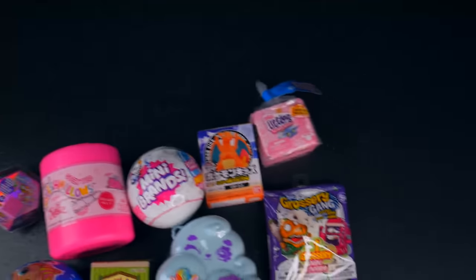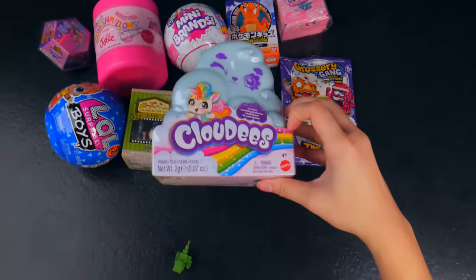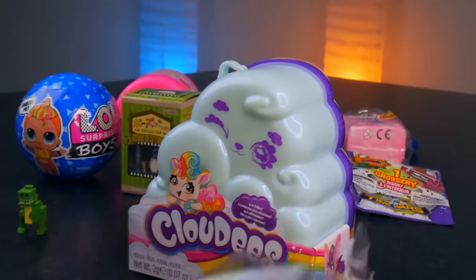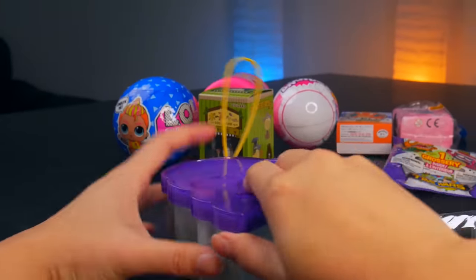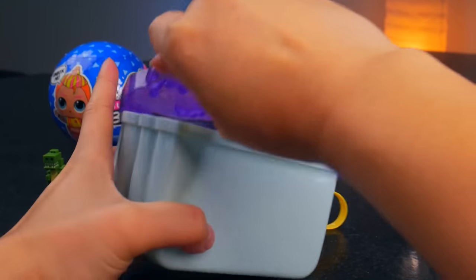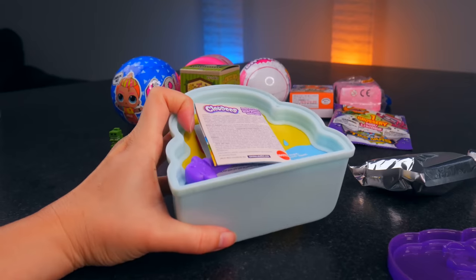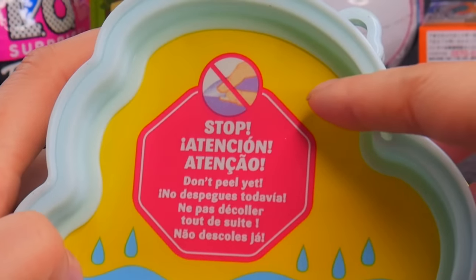Okay, let's go for the good stuff next. You know what I'm talking about. We're going for some cloudies. This is a big cloud. I'm excited to see who my cloudy character is. Open, open. Ooh. Did I break something? I feel like I broke something. I did not. Plug. Stop. Don't peel yet. Why not?